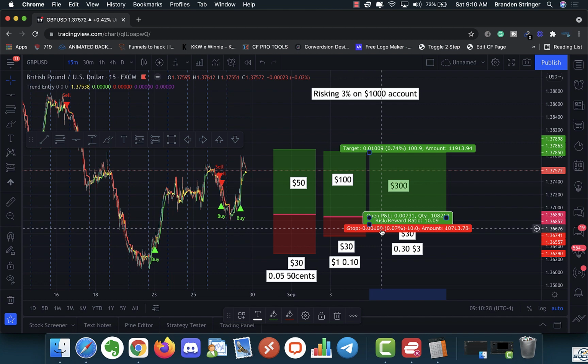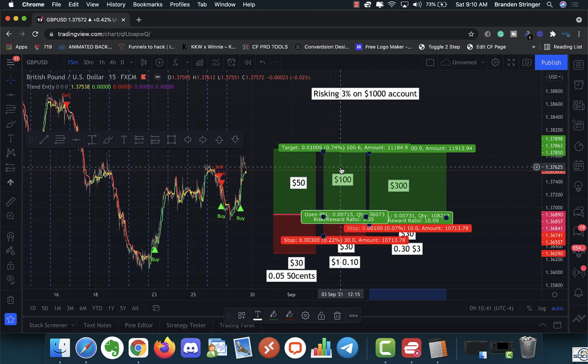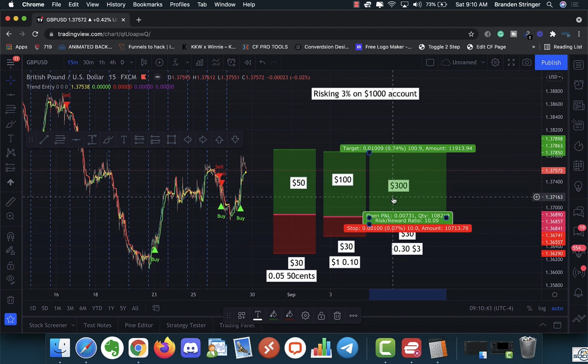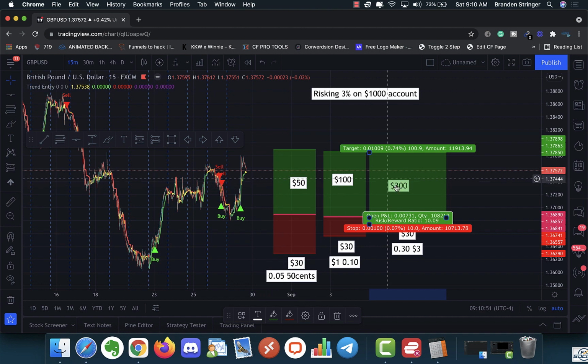So basically my point is this, guys. The closer your stop loss, the more you can make. The farther your stop loss, the less you can make. So I always tell people, this is beginner, this is intermediate, this is advanced. You can build your way up. If you have to make less money to win, at the end of the day, that's totally fine. Just understand the power of a tighter stop loss.